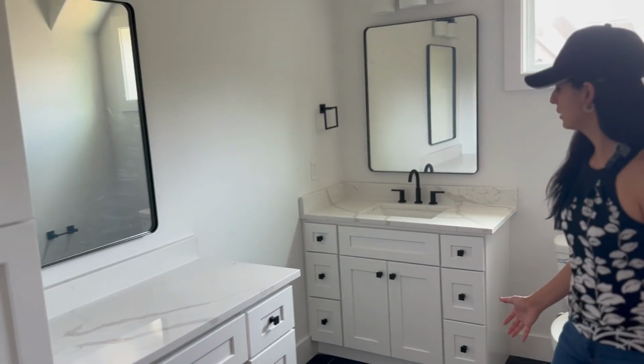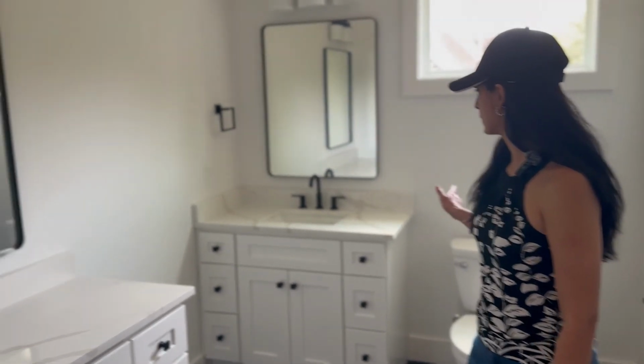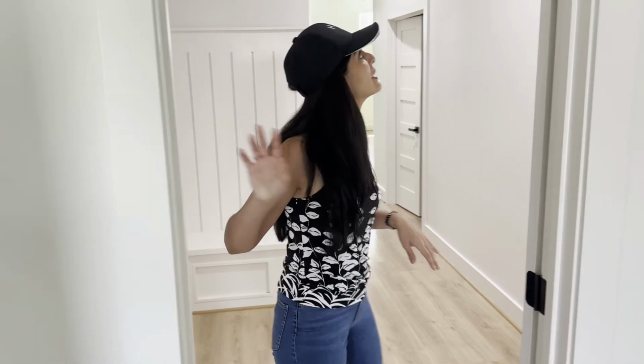It's a smaller, it's actually a half bath. So it just has the sink, the bathroom. It doesn't have a shower. I actually prefer the other bedrooms that have the attached bathrooms for sure. It's way more comfortable. So let's check out the primary bedroom.